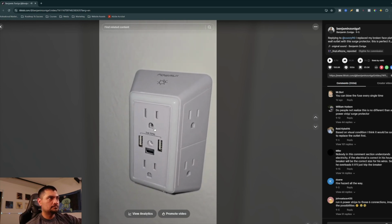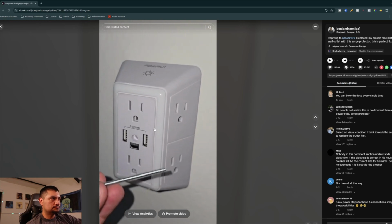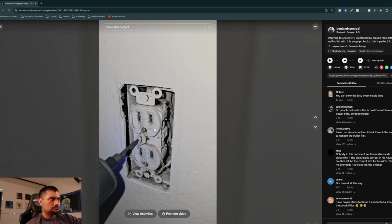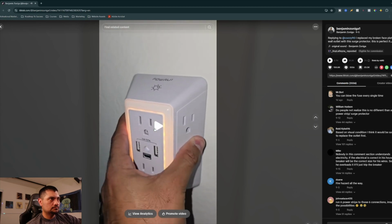But since this is going to be more of a permanent replacement, I'm going to use the screw that it comes with to secure it in. So let me just remove this here. Now I just got to remove the screw that was holding the old faceplate. So at this point in the video, I'm just explaining how to install it permanently.